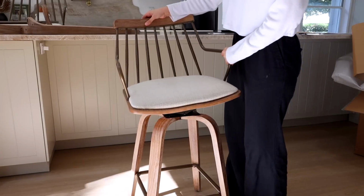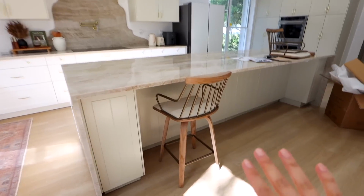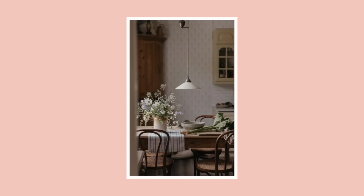I wasn't able to wait. I have like 3 more to build, but you guys, these are the most perfect possible counter stools that I could have got for this area. I mean, like I said, this is just one. Imagine 4, but they are so beautiful, giving me exactly that French country look I was going for.